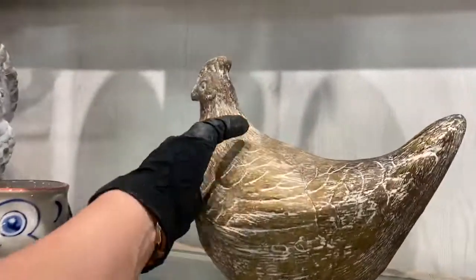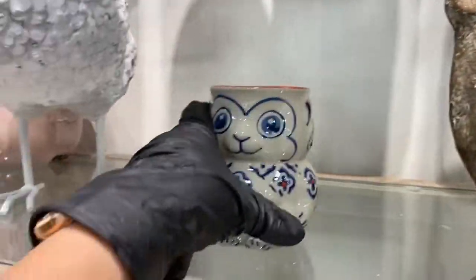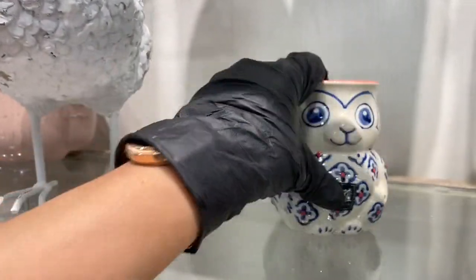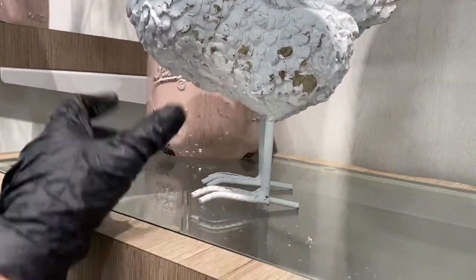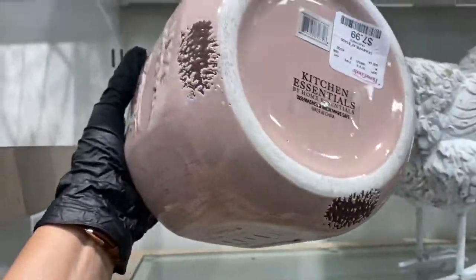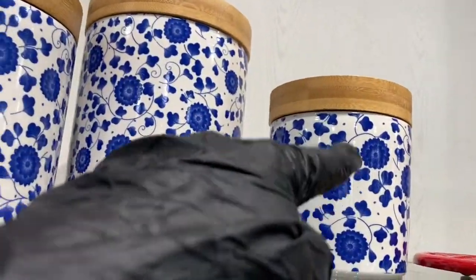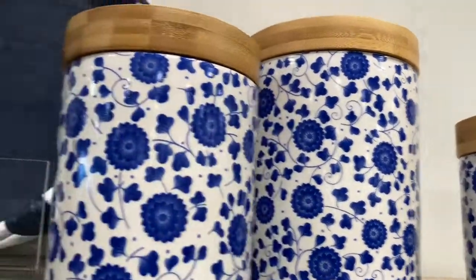All right, so this rooster right here, $16.99. Then you have this little guy right here. It's a coffee cup, and that's $2.99. Look at this rooster. I love that. It's $29.99 for that, guys. Then you have this humongous utensil mason jar. So that is $7.99. Then you have these canisters up here, okay? So this one is $7.99 and this one is $9.99. The big one in the center is $12.99.